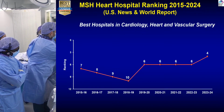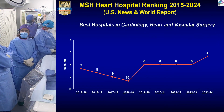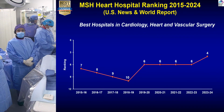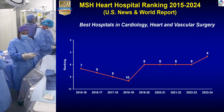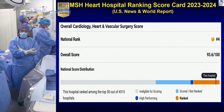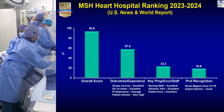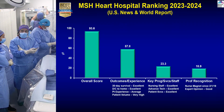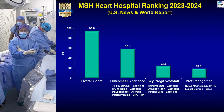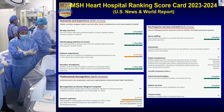number 4 in the US News World Report is here. I want to share, getting to that has been the dream, and I was always very focused on how to get up to the ranking. As you see here, about 5-6 years ago we were number 10, and we were stagnant at number 6 for the last 4 years, and this week, or last week, we climbed to number 4. This makes it number 4 with an overall score of 93.6, maximum being 100, from the various hospital rankings. They take into account your outcome, experience, key programs and services, and the professional recognition. Those are the 3 components, and they are changing their reporting structure a little further, and so we climbed to 4th.